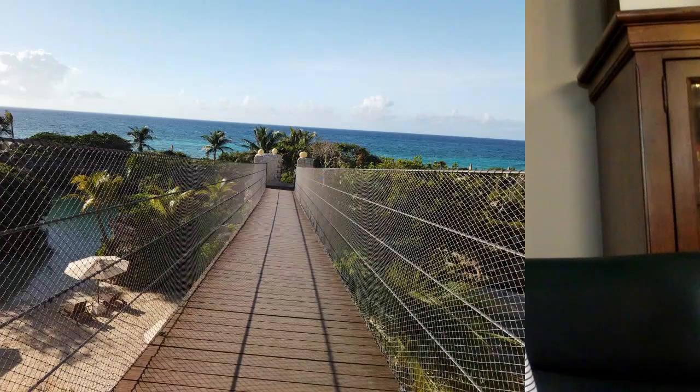So now let me bring up here. Okay, that was the view from the pool. Now, as you get to the end of that infinity pool, let's head to the beach. So there are these really cool bridges. Now, they do bobble a little bit, but I wouldn't say they swing. So if you're scared of heights, don't worry. But you walk over these really picturesque bridges.